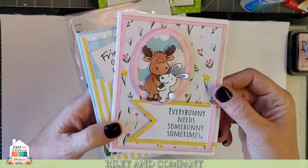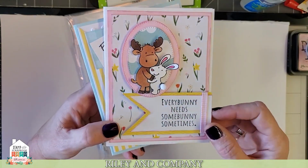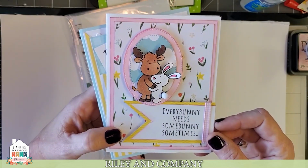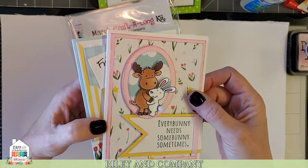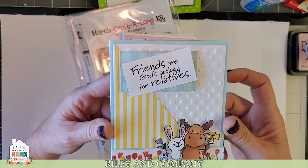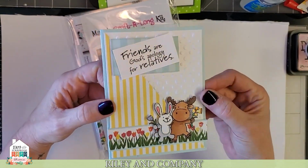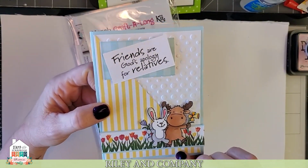This is the card we're going to make today. I'm going to show you how easy these kits are. Everybody needs some bunny sometimes. Very appropriate card for these times, isn't it? Friends are God's apologies for relatives. I'm sorry, but it is really funny. And of course, that's Buster.